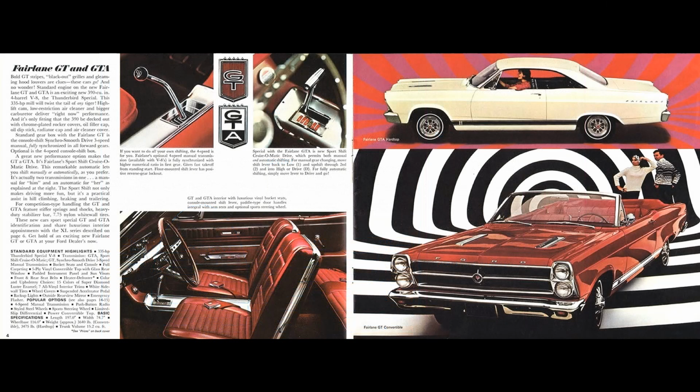Ford added trim, badging, and interior changes to distinguish it from lesser variants. I think the Fairlane GT and GTA look really good, and of course they also upgraded the suspension via normal muscle car techniques: stiffer springs, shocks, and a decent front anti-sway bar.